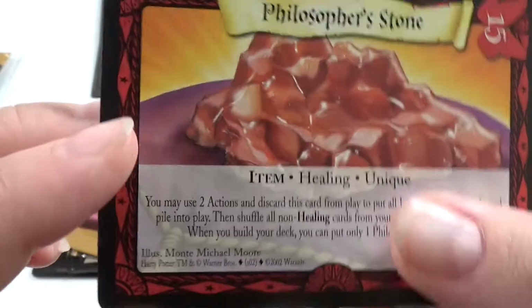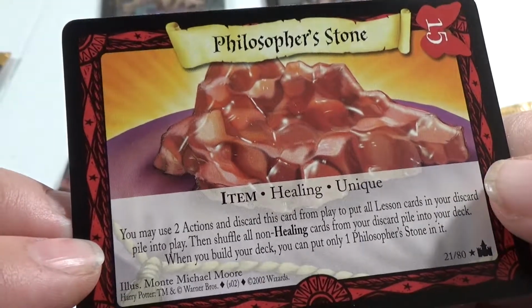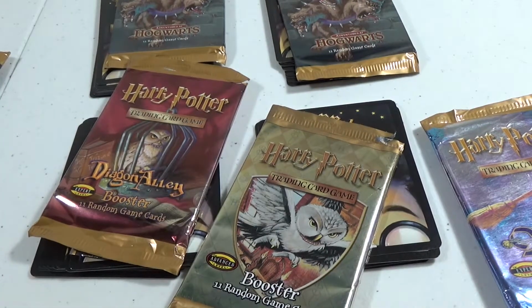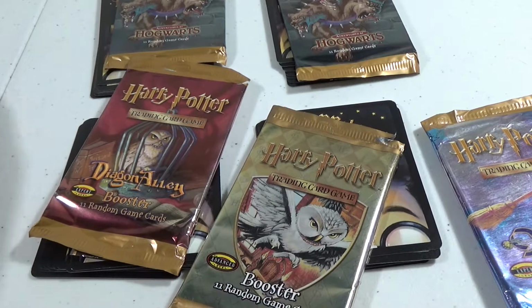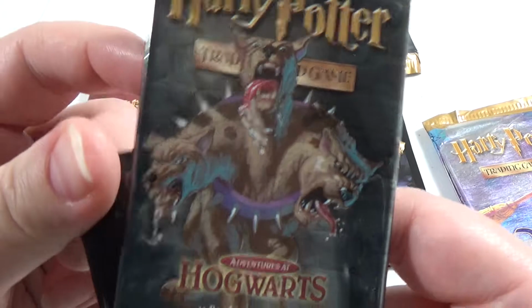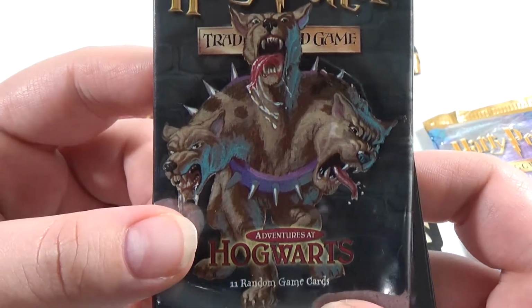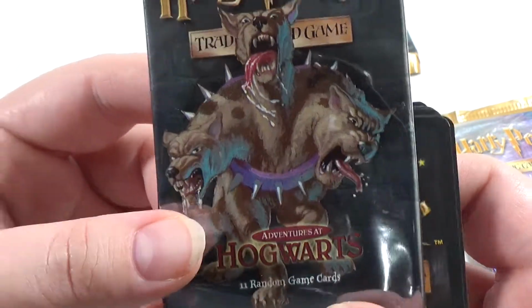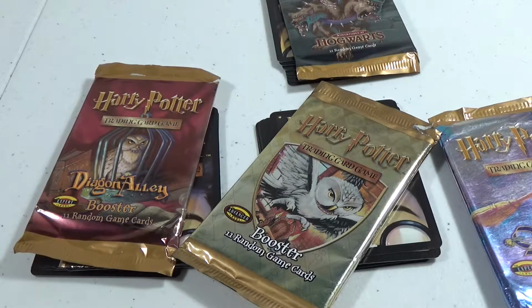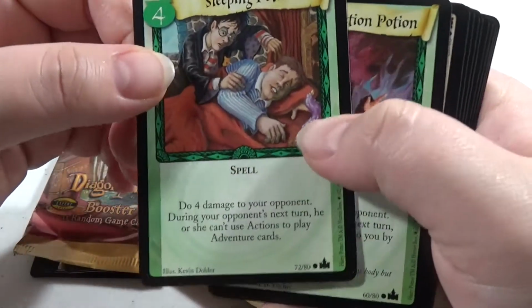Finally, the Philosopher's Stone. Look at that. Alright. Good stuff. Now we'll go on to the Adventures at Hogwarts packs. These have Fluffy on them, the three-headed dog. It comes with 11 random game cards, which I think is what the other one came with. And this is from 2002 as well. So let's have a look.